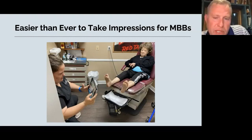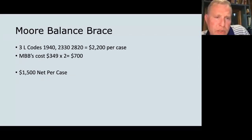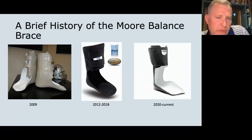This is one of our staff scanning the patients. Again, avoid bad casts. Learn how to cast properly or scan properly. These are PDAC approved for 3 L codes, L1940, 2330, 2820. These are reimbursed very well. Again, well worth your time and effort.